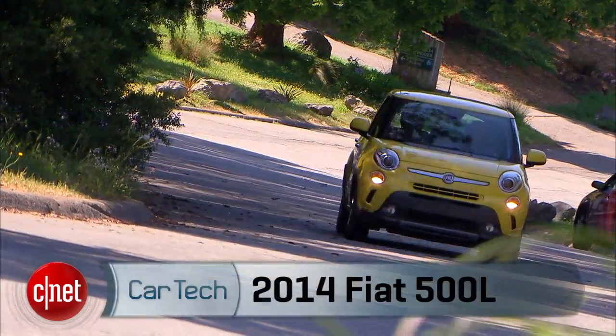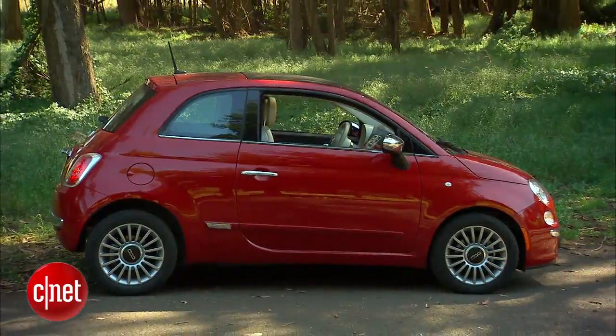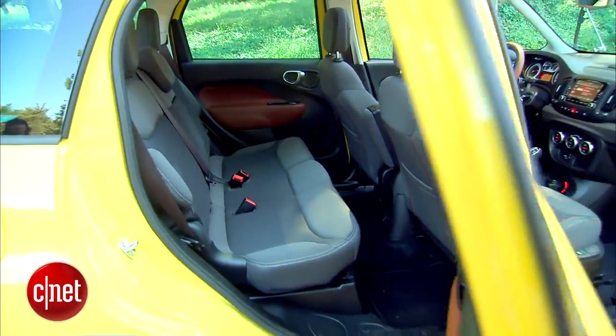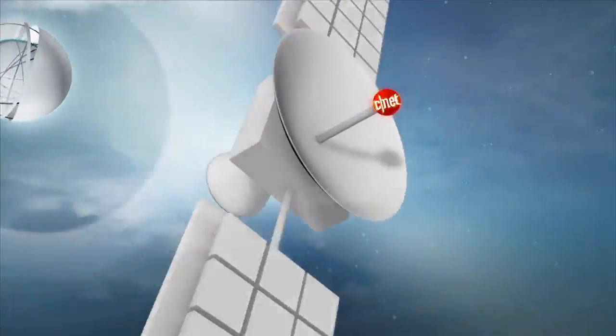This is the 2014 Fiat 500L. Though it is a Fiat 500 in name, it's a totally different vehicle in every other respect. It's wider, it's bigger, it's heavier, it's taller, there's more interior space. There's nothing small about this 500L, but it's still got the heart of a tiny car under the hood. Let's pull over and I'll show you what I mean.